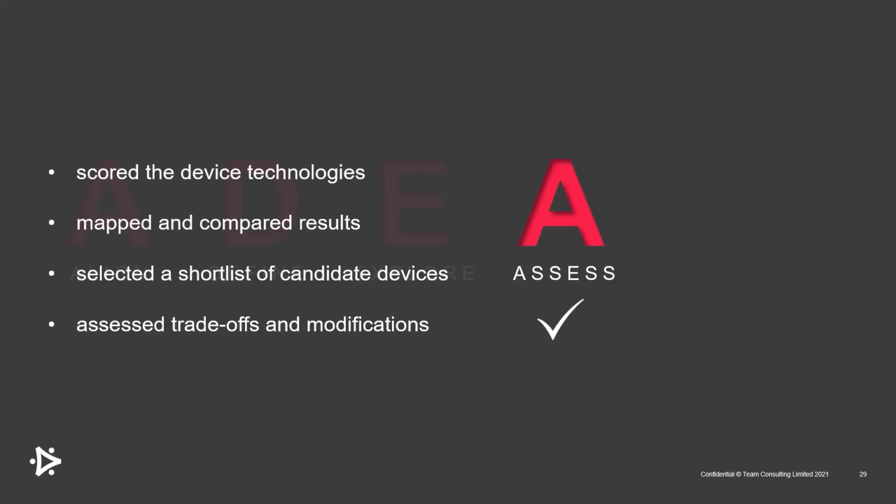So by the end of this fourth and final step, we've systematically scored and assessed the technologies in a fair and equal manner. And we've mapped the results and compared the scores. So from this activity, we've identified a short list of candidate devices. And finally, we've assessed the relative trade-offs and the impact of any modifications that might be needed.